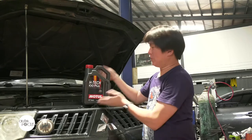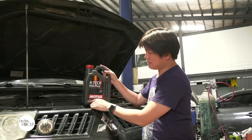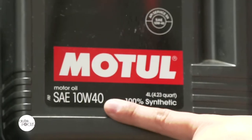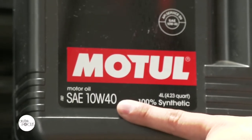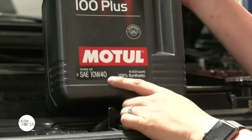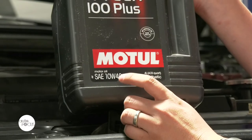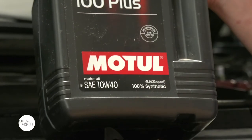So this is your motor oil. Different brands, different branding. But the important thing is this one here, these numbers. SAE 10W40. Every oil label has this. Since we're in the Philippines, there's only 2 numbers that you should remember. These last 2. It's either 30 or 40. Any of them will work on any car here.